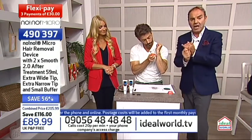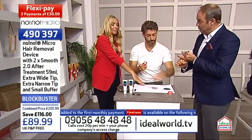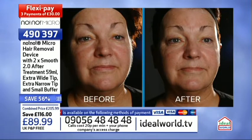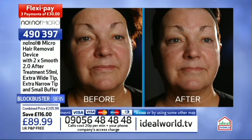Now, the first time you use the NoNo, it works immediately. Yes, it does. So you'll see this, I mean, this is proof that this hair comes off instantly. Now, befores and afters, ladies and gents that have used this, from peach fuzz. We've had many a letter from ladies and men who have found it to have been a miracle work of the NoNo.